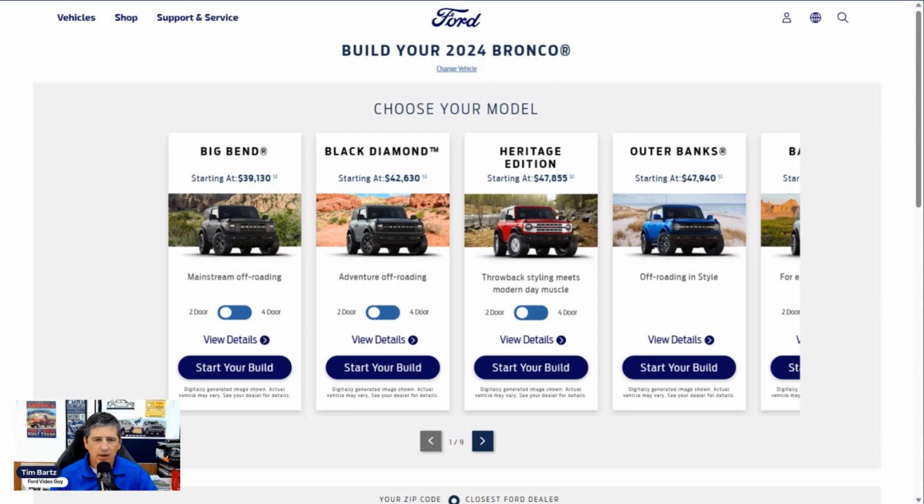So anyway, it starts at $39,130 there, and that is for a two-door configuration. We go to four-door. Oh, it does update it. It's $39,870. Not too bad of an increase there if you go four-door. Let's go ahead and go to four-door and hit start our build. And we'll kind of see how this looks in a second.